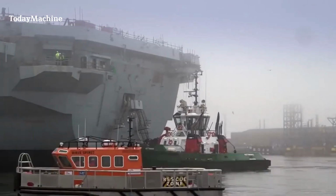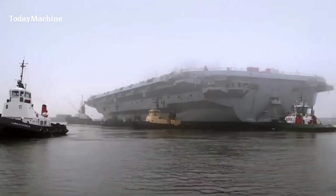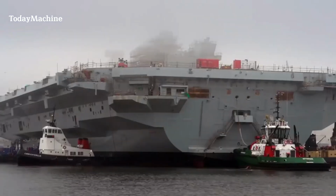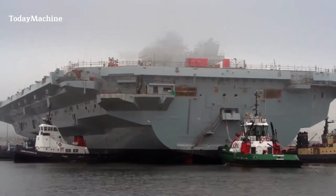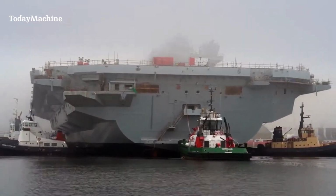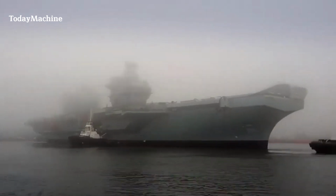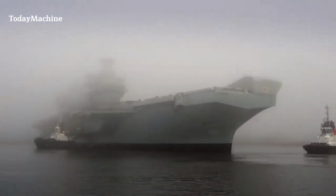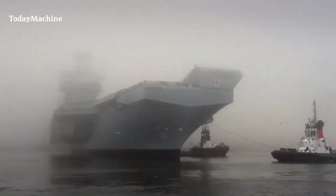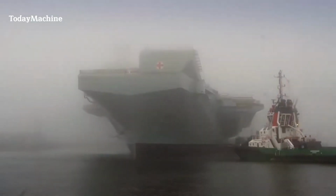The float-out event not only celebrated the completion of the construction phase, but also symbolized the beginning of a new era for the Royal Navy. The HMS Prince of Wales, along with its sister ship, the HMS Queen Elizabeth, represents a formidable addition to the British naval fleet. These aircraft carriers are capable of projecting power and influence on a global scale, ensuring the UK's continued ability to protect its interests and contribute to international security.